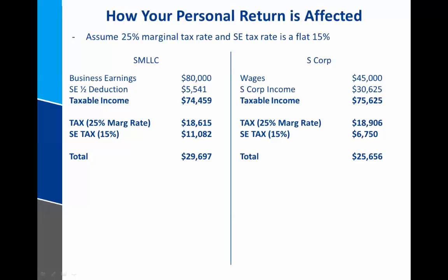Additionally, he's going to report the S Corp income of $30,625 to get to a taxable income of $75,625. So you may be looking at that first and be like, wait, I thought the S Corp was going to save me some money. My taxable income is actually higher, so how am I actually saving money here? But let's just keep going down, and I'll show you how this all works and, trust me, you'll actually save money with the S Corp.